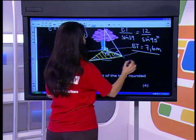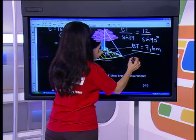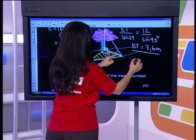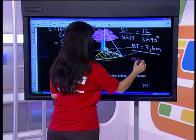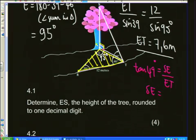So let's keep going. In triangle SET, this length is what we want to know. It's opposite 49, and this distance is adjacent. So the cos of 49 is equal to adjacent, which is the side we've just found, 7,6, divided by, no, it's not cos 49, it would be tan, because this is adjacent and that side is opposite. So what joins adjacent and opposite? It's our tan ratio. So we have the tan of 49 is SE over ET, therefore SE would be ET, which we've just found, times the tan of 49.